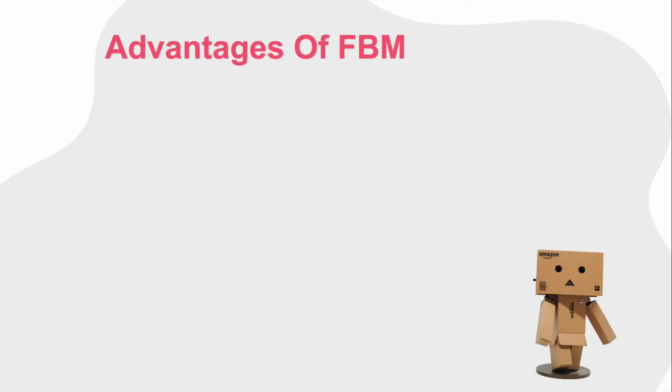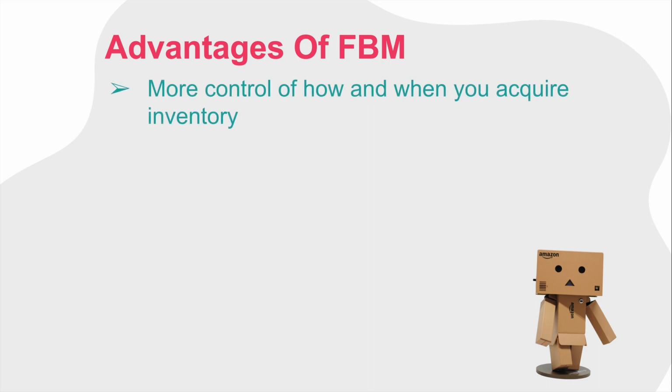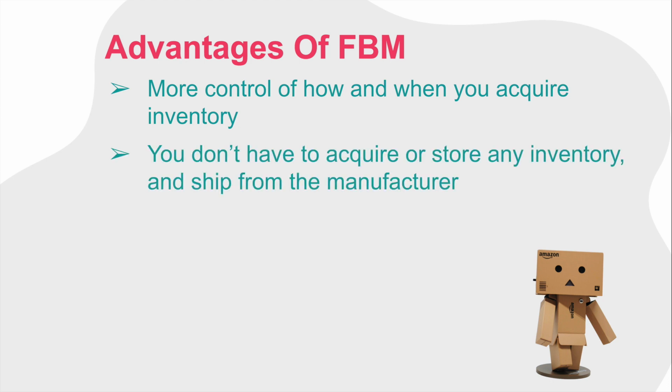Now let's talk about the advantages of FBM, Fulfilled by Merchant, which is what we're going to do in this course. One of the main benefits is that you have more control of how and when you acquire inventory. Because the disadvantage of FBA is that you have to buy inventory ahead of time. That's risk. With FBM, and specifically with dropshipping, you don't have to acquire the inventory upfront, which is very good because you don't have to invest a lot of money and risk a lot of money. Because you don't have to acquire or store any inventory. The shipment gets made from the manufacturer or the third party. So you don't have to risk your own money to buy inventory. You only get the inventory once an order is made from you.